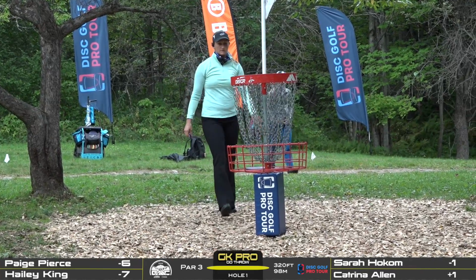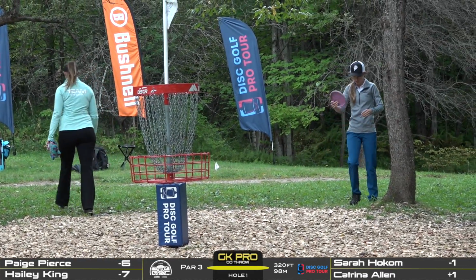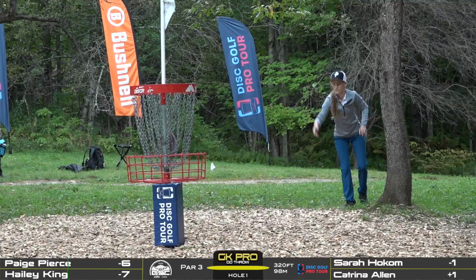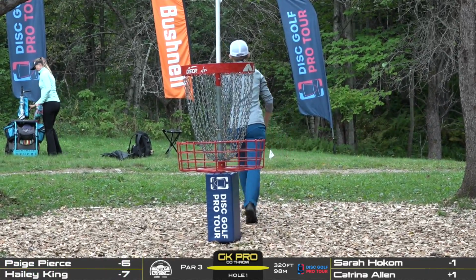Sarah picking up her par. Also great birdie from you, keeping it locked up on the top.